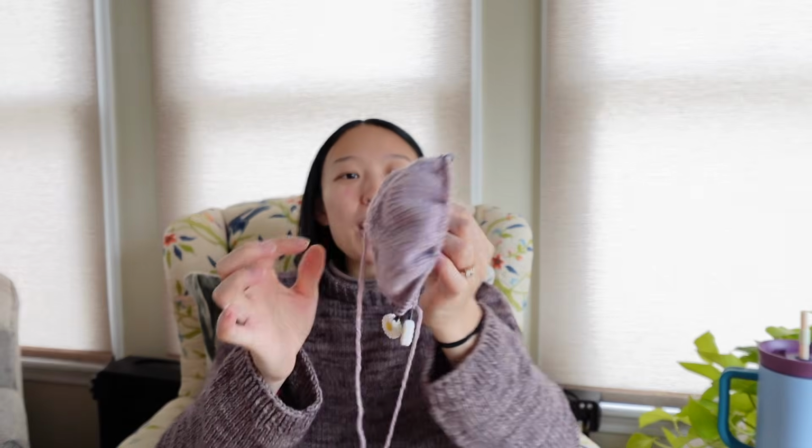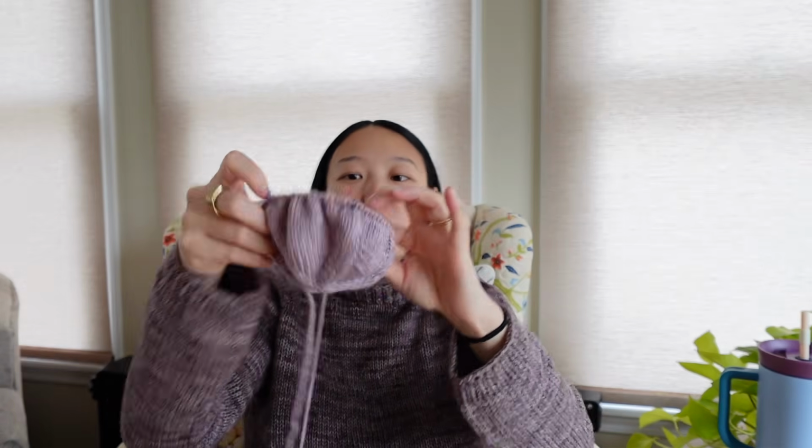And I apologize if you're not familiar at all with the muscle burrow hat, but I have episodes where I talk more in detail on the pattern. But it's just such a popular pattern. I feel like most people know what I'm talking about. But I essentially finished with the increases and I'm now just knitting in the round.